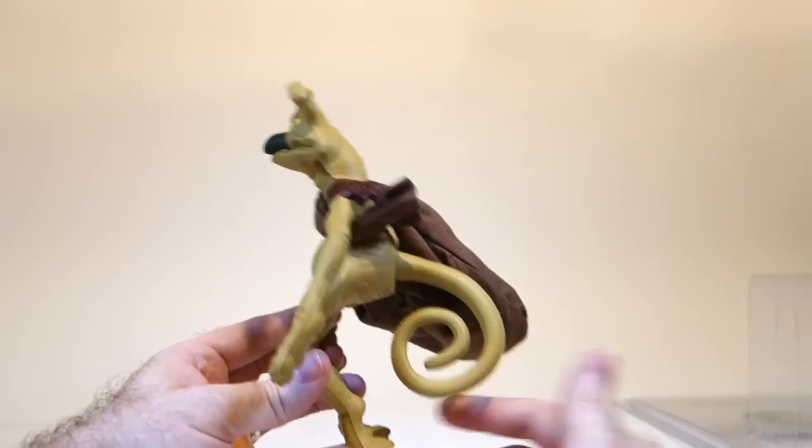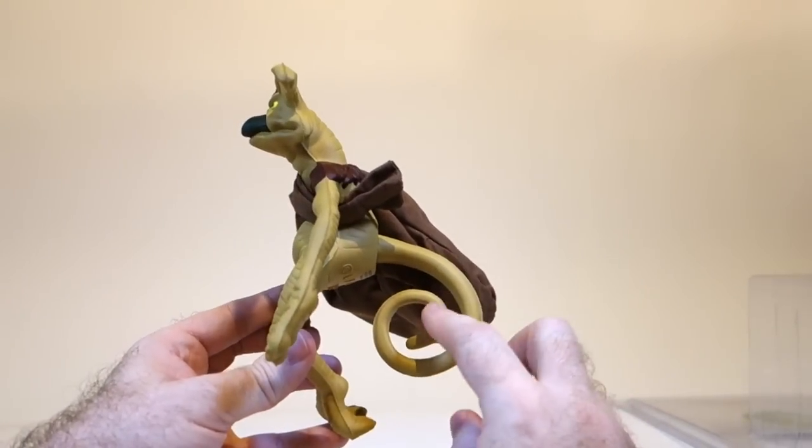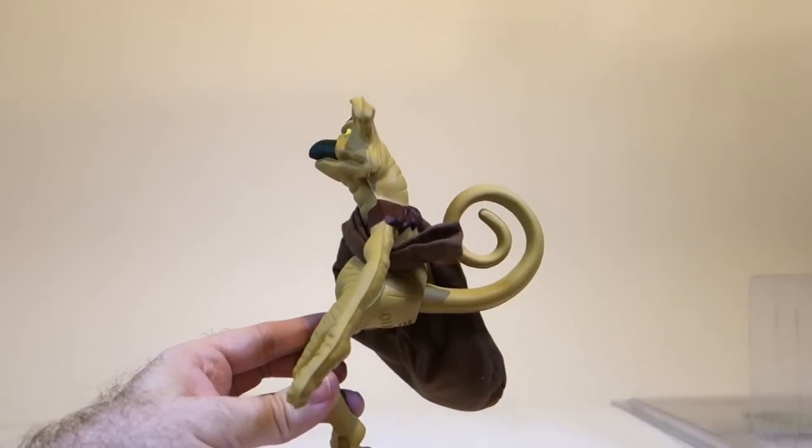Now, when I say he's non-articulated, he does have one point of articulation, which is his tail. So in the package, it's sort of bent down like this, but you can move it like that, which is probably the more common position.